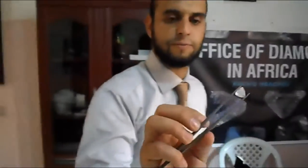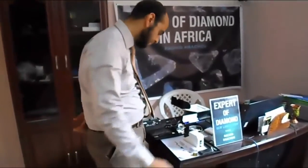You can see this gemstone very clear, very beautiful, very nice. This is a crystal, polished and cut. This gemstone is amethyst, natural amethyst. Amethyst is a variety of crystal. But the amethyst of the family of mineral quartz, and it's known as the most expensive variety of quartz.